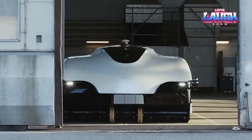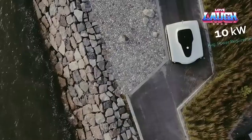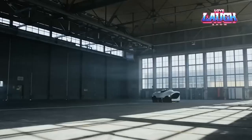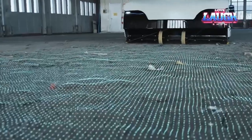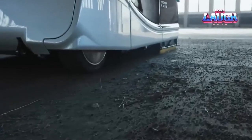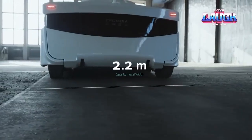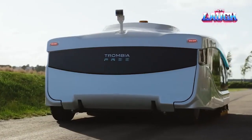The first thing that catches the eye is the absence of an operator. The Trombia-free is autonomous and uses GPS to navigate the terrain. The body is equipped with a large number of sensors that keep an eye on the surroundings. This means that if obstacles get in the way, the device stops and then looks for ways to get around it. The next advantage is the economical use of electricity.